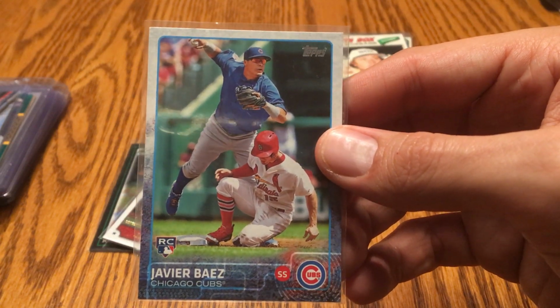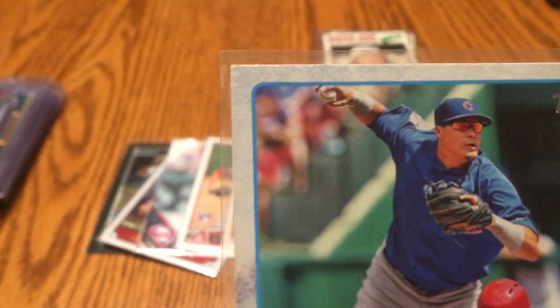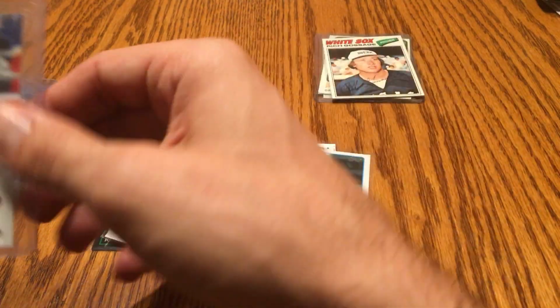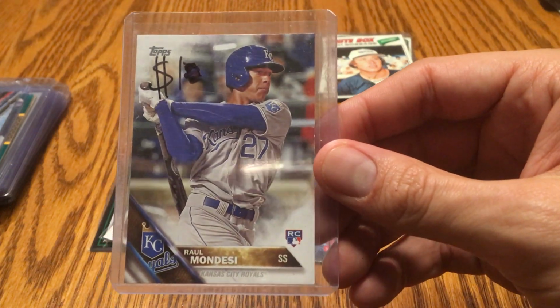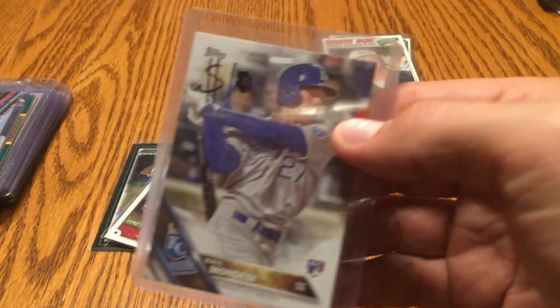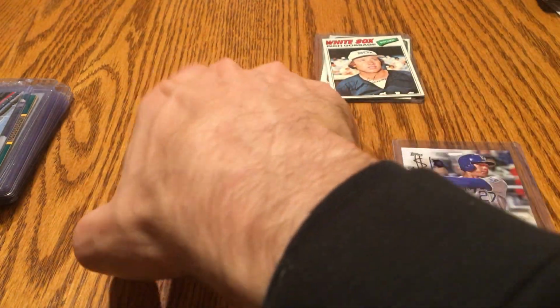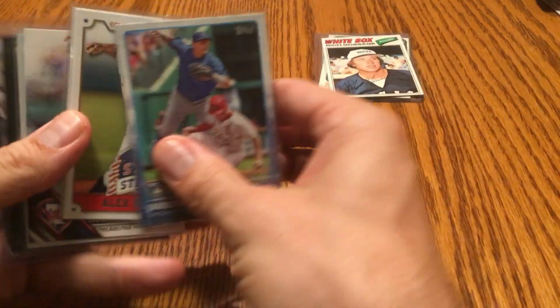Also the Javy Baez rookie for $1. Not in the greatest shape. That top corner up here is a little rough. But Javy Baez rookie for $1. I thought that wasn't too bad. And then the Raul Mondesi. This one was in a top loader. Not really sure why this one got the top loader. I am not too far from Kansas City. That's probably why. From Series 2 from 2016. He goes by Adalberto Mondesi now, but he is the son of Raul Mondesi, who played for the Dodgers. However, he's not Raul Mondesi Jr. Don't get that mixed up. And so I picked up those 7, I think that's 7, yes, from that gentleman, for $1 a piece.